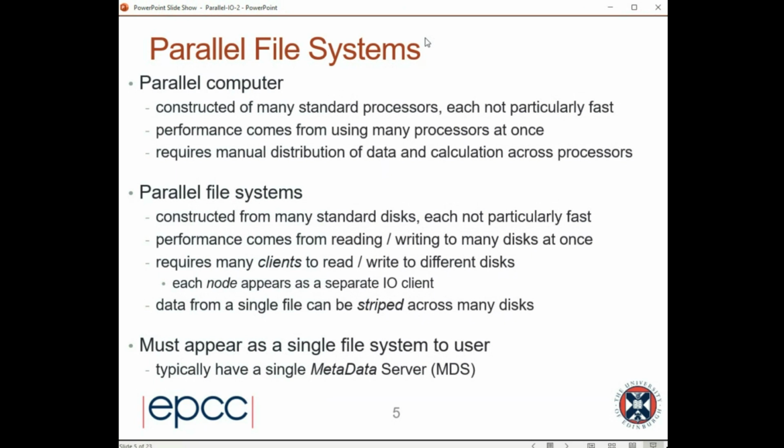Each compute node, of which there are 6,000, is a separate client of the file system, and so they can do their own I/O. But also data from a single file can be striped across many disks. So we can hopefully increase the bandwidth, and we'll talk about these details later on. However, this is clearly very complicated.